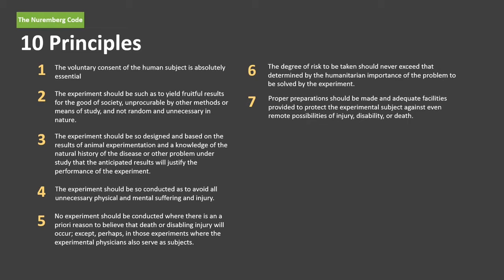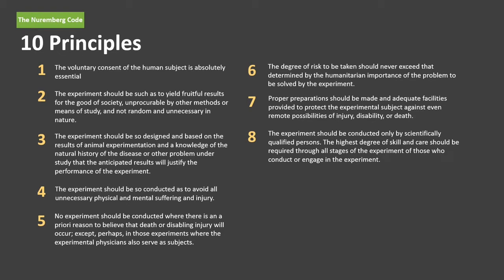Seventh, proper preparation should be made and adequate facilities provided to protect the experimental subject against even remote possibilities of injury, disability, or death. Eighth, the experiment should be conducted only by scientifically qualified persons. The highest degree of skill and care should be required through all stages of the experiment of those who conduct or engage in the experiment.